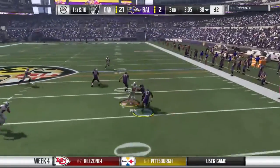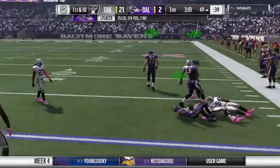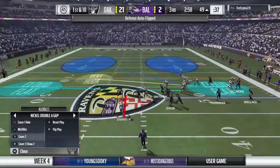First and 10 here for Flacco. Firing quickly here, and that's complete. And he'll be taken down, but not before he gets into enemy territory.